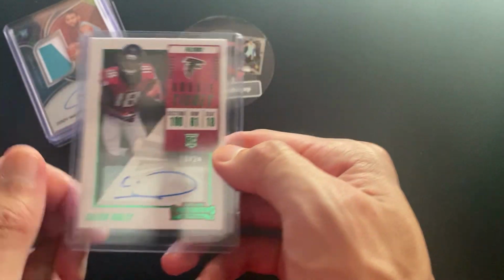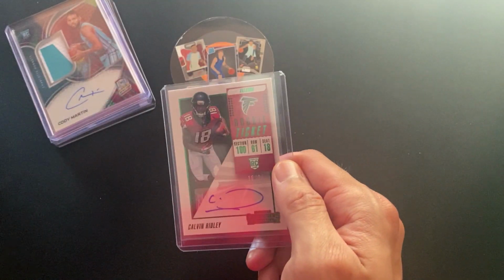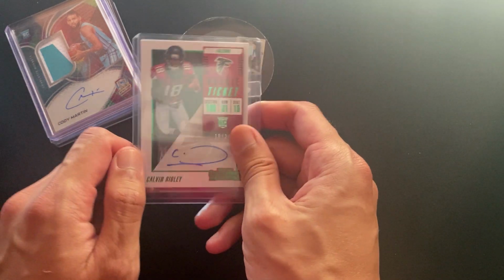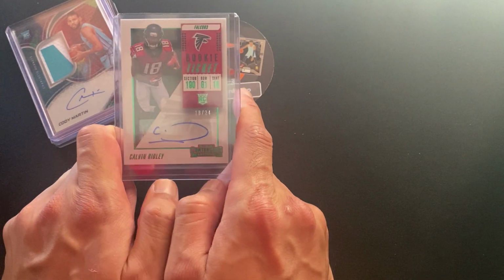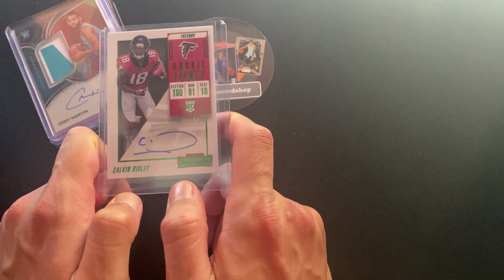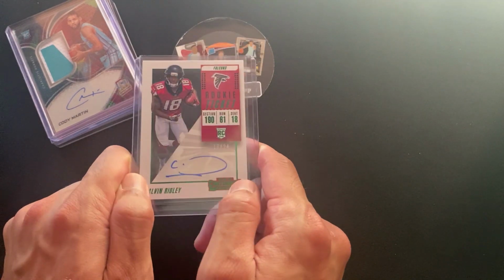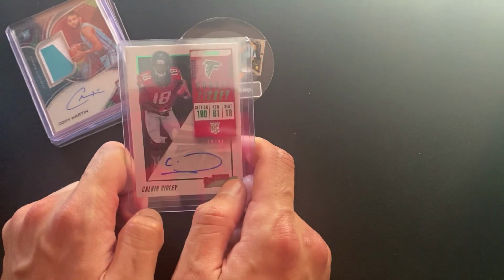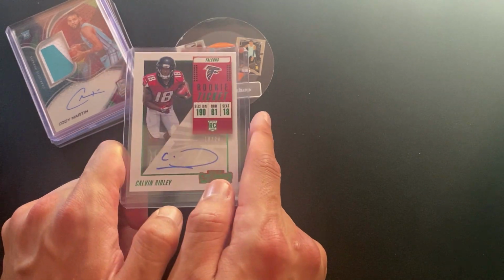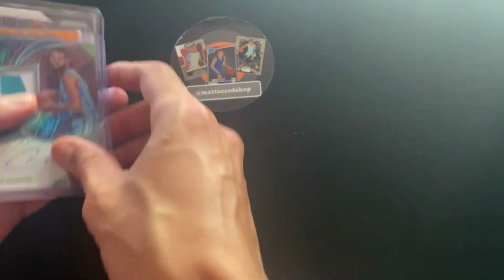This one's a sick one. Calvin Ridley to 24, jersey numbered. I got this for $130. Underpriced compared to the unnumbered variations, and it's jersey numbered as well, so I was super stoked to get this one. And I really think he's got a bright future at Atlanta. He's very, very sneakily good. Really good player.